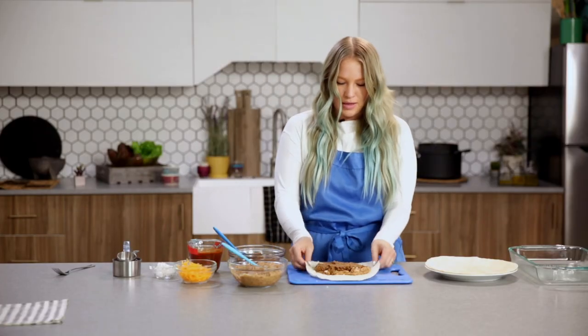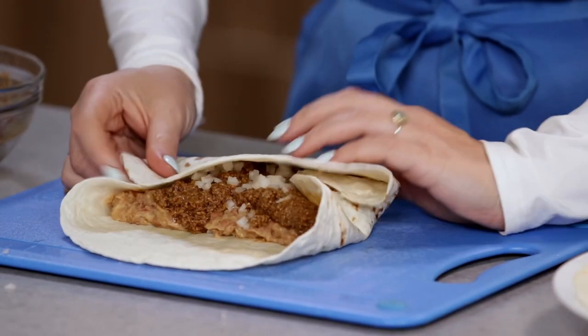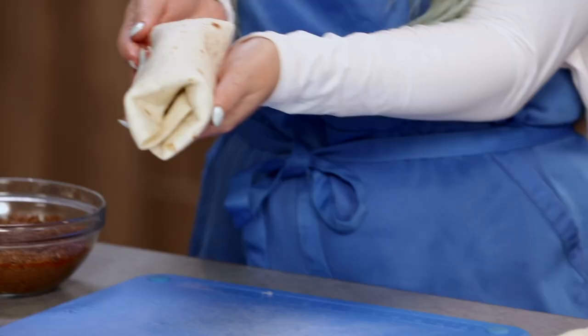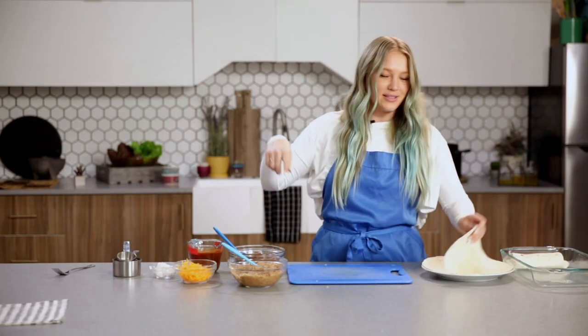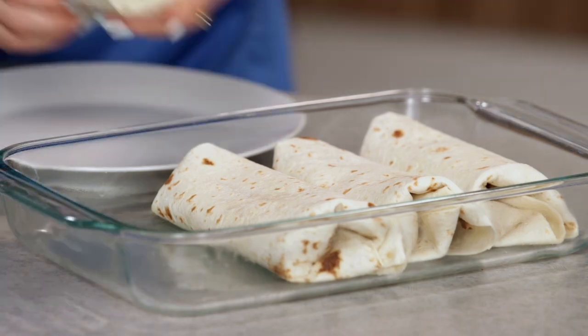Now I'm gonna roll this baby up. When you fold a burrito, you'll just go in on the sides, and then you gotta really just commit to it. All right, and I'm putting it seam side down in our pan. And I'm just gonna repeat the process. There we go. Last one in.